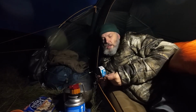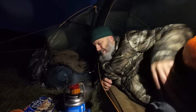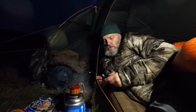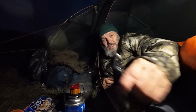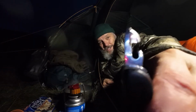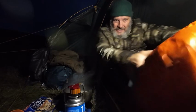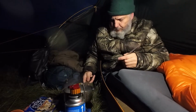I actually panicked for a second there, because I thought, how am I going to open it? But a trusty old Swiss Army knife has a tin opener on it. So it's probably going to take me 5 minutes to open, but I'm getting hungry. Give this a wee stir.